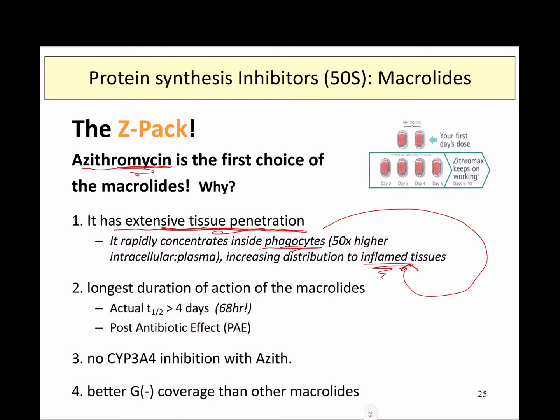The second point in favor is that long duration of action. And that duration of action, the T1/2 is actually 4 days. And that's why they come here and they say Zithromax keeps on working. So you take it for 5 days and it keeps working for 10 days. That's because of that post-antibiotic effect plus that long half-life. The other reason this is so popular is it doesn't have that CYP3A4 inhibition, and it actually has better gram-negative coverage than the other macrolides do. So it's able to cover a larger number of common infections.